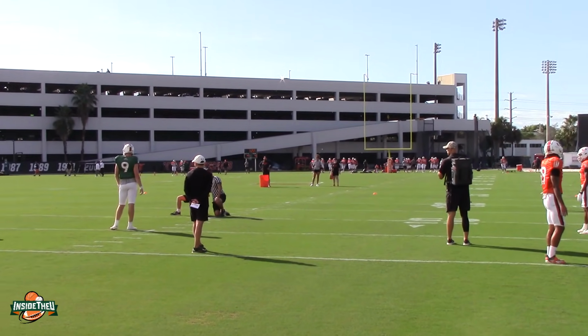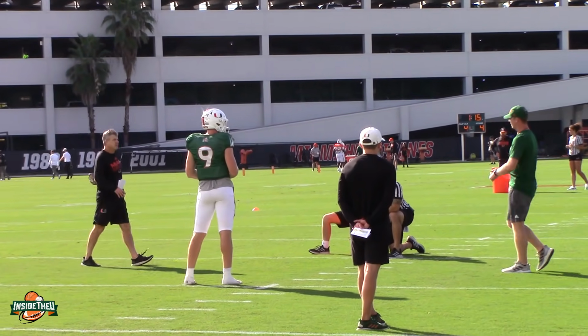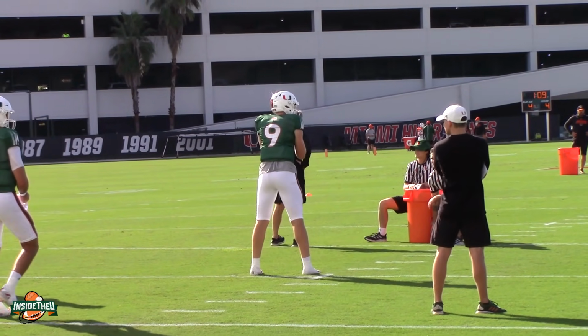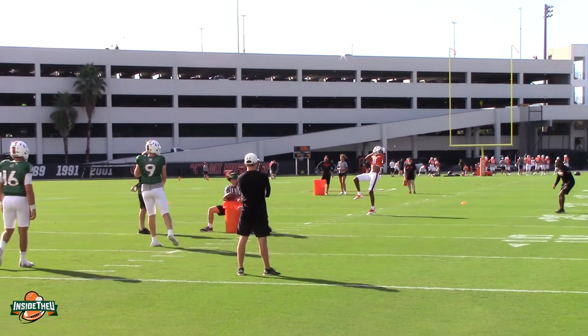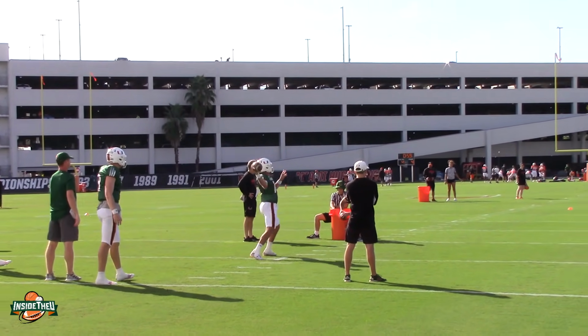So again, just looking at Tyler Van Dyke here. As we go through some passing drills, I do want to skip around and go to the different position groups, show you guys how things are working here. But I know the big talking point with Tyler this week is they like some of the positive things that he showed the last two games, and they want to figure out a way to get him going in the first half, more productive.